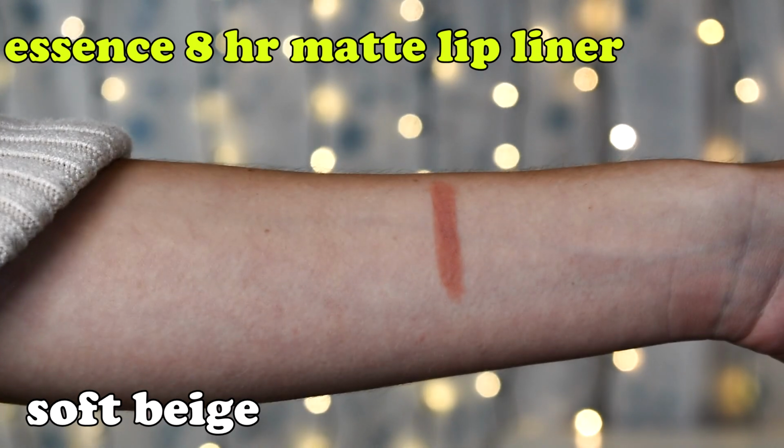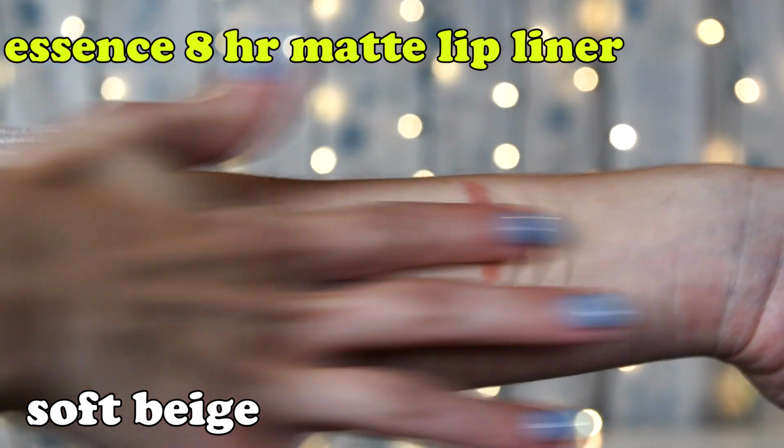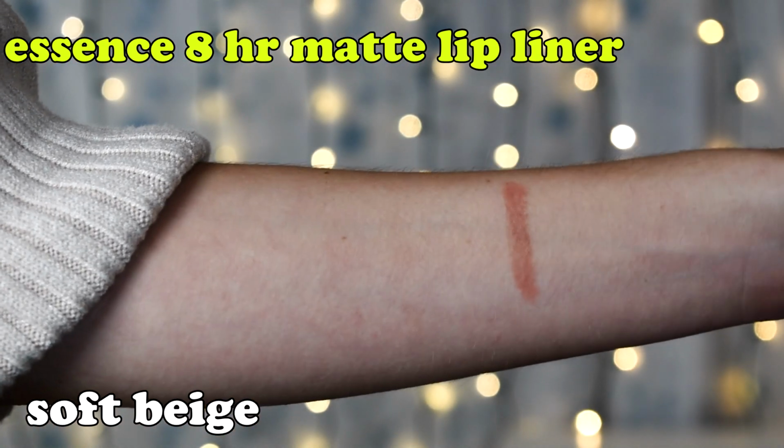They don't really feel like that going on because they're so glidey. You're like, are these really gonna set down? Are they gonna stay in place? But I'm telling you, if you line your lips, give them a minute, let the formula kind of dry, set down before you go in with something else, it will stay in place very well.